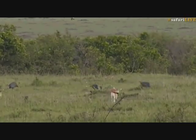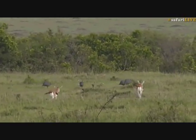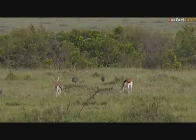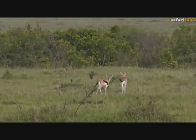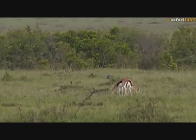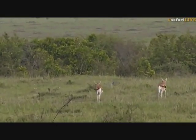Yes, Colleen, the reason why the guinea fowl aren't making a noise yet is because they can't see her. And what we need to remember is that the camera that we're filming off is elevated. It's about a meter and a half off the ground. The guinea fowl's head is only 20 centimeters off the ground. So they're going to have to get a lot closer to her before they see her. But if they continue, you can see she's trying to flatten herself to avoid being seen by them. The Thompson's gazelle are getting closer and closer to her.